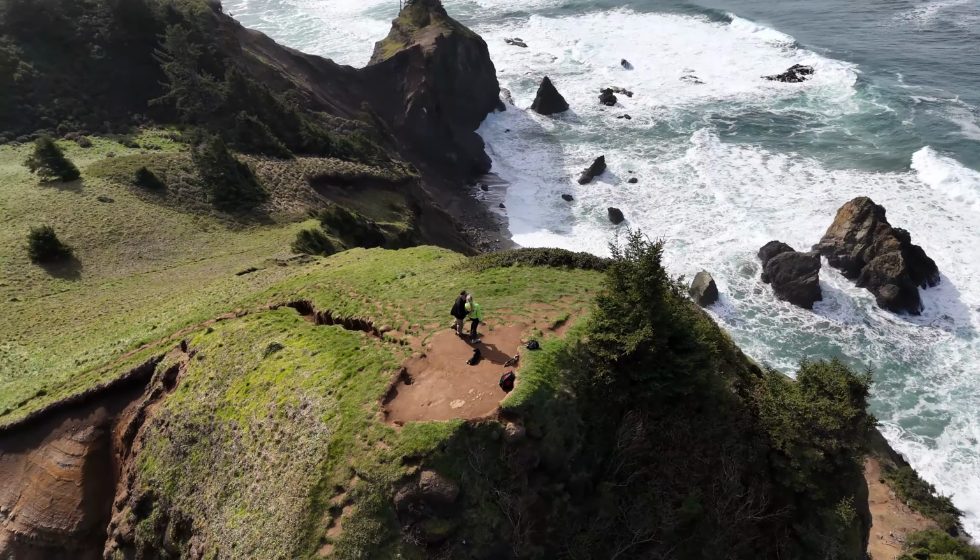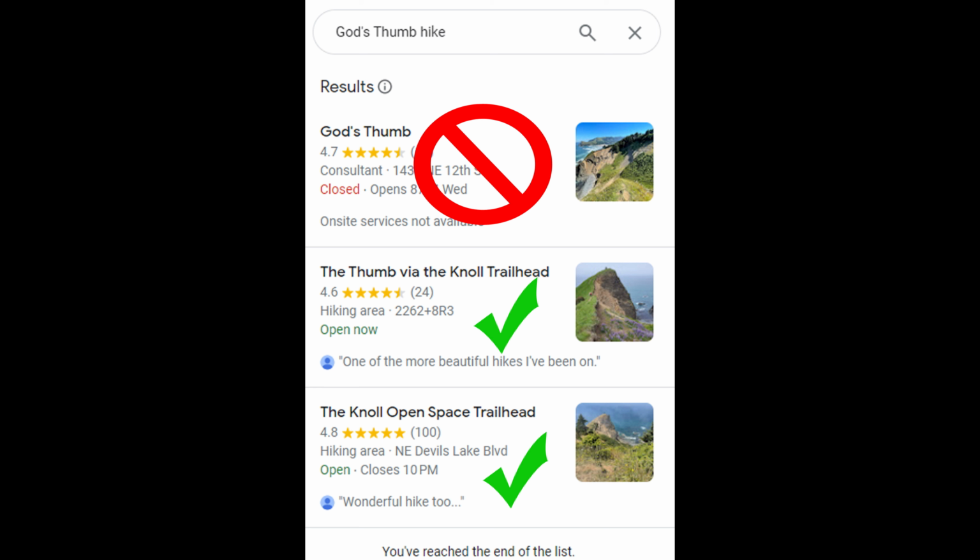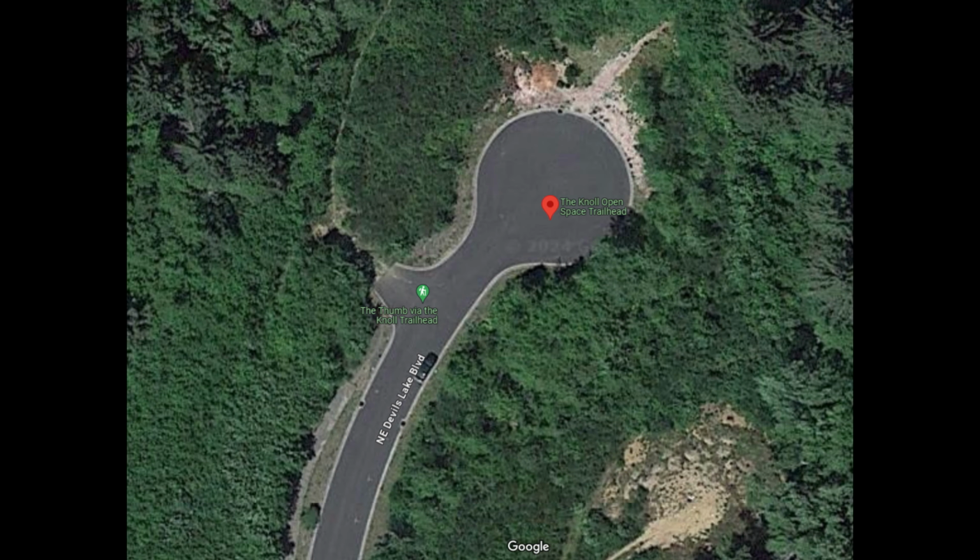Parking. If you use Google Maps to locate the parking for this hike and you choose God's Thumb, it shows to be closed and has a parking marker that is in town. This is not where you want to park to start the hike. Look for the second option, which is the Thumb via the Knoll trailhead. This option will direct you to the parking area where the hike begins.